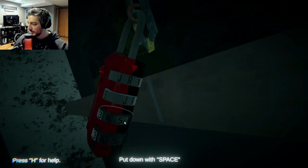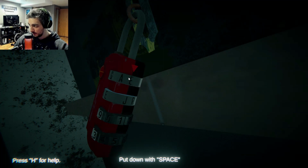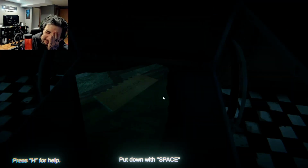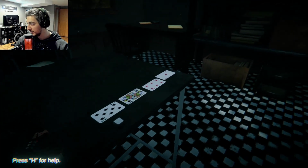These are numbers. So we got 15EB. Is there a B? Please be a B on here. There's no B on here. Gonna put things together. So the vitamins have to be with that one door. This is a wheelchair. 06132547. So we got 861. I don't.